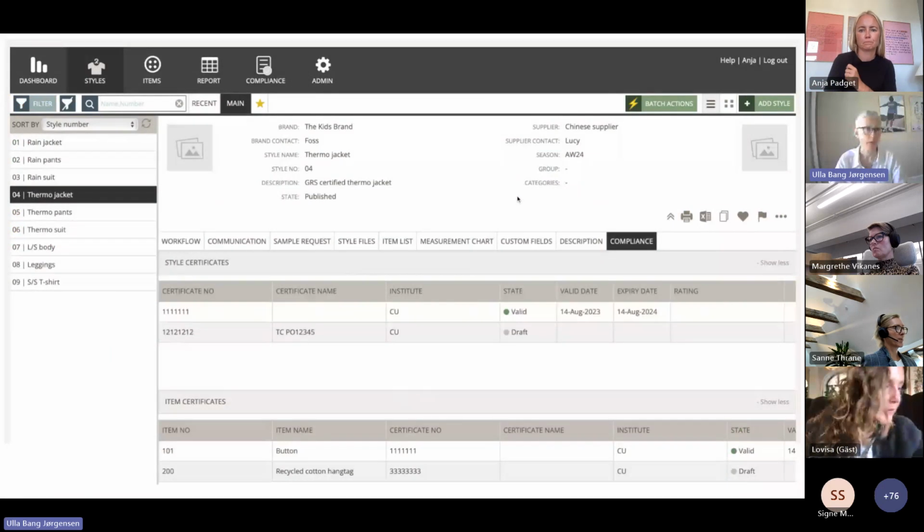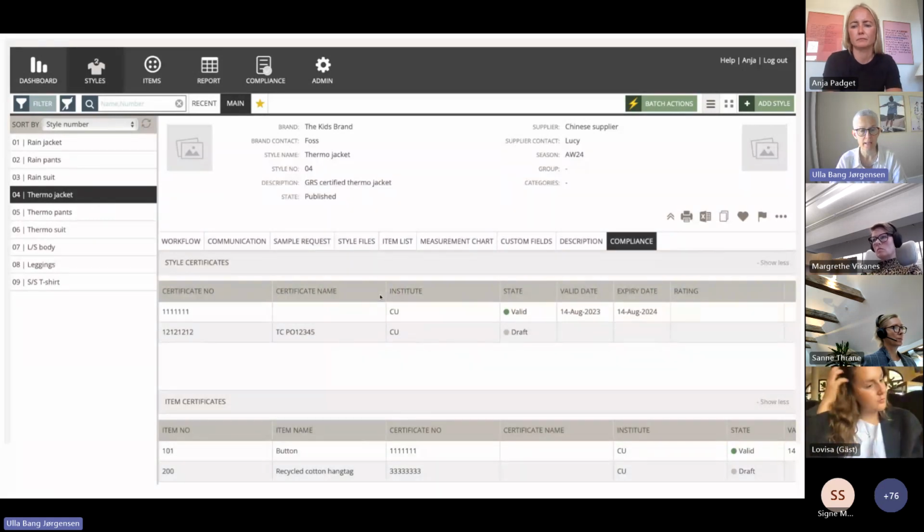Now I've jumped to the styles within the log, as some of you know it. So here are all our different styles. First we look at a thermal jacket, and now there's a new tab here called compliance. Here you can see which certificates this thermal jacket has. It has 2 different certificates.